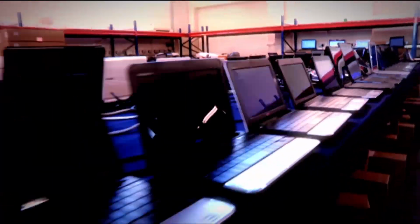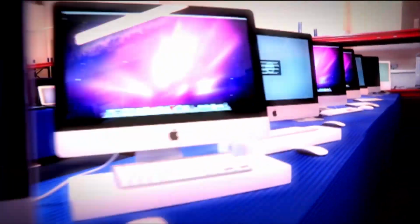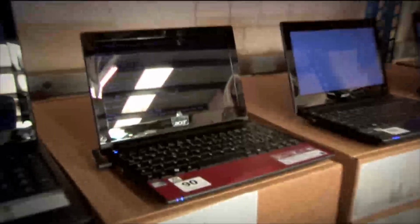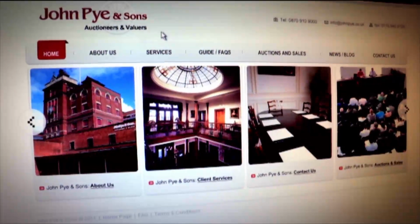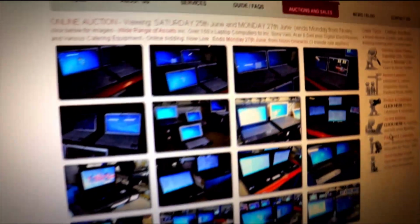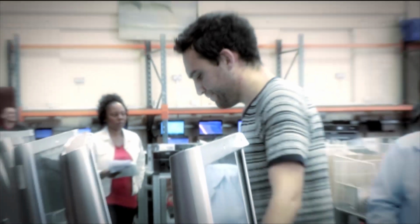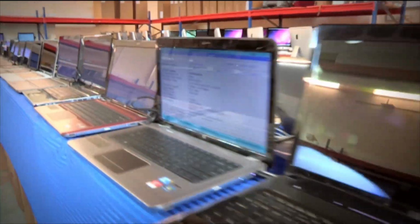Your local commercial auction house can throw up the odd tech bargain, but John Pye auctioneers specialise in gadget clearance, selling off end-of-line or ex-demo models from major high street retailers, both online and at weekly live sales like this, which included lots of netbooks. And I'd roped in someone who knows his stuff, James Temperton from Computer Active magazine, to help me land a bargain. Obviously, there's quite a lot of stuff here, which is great.